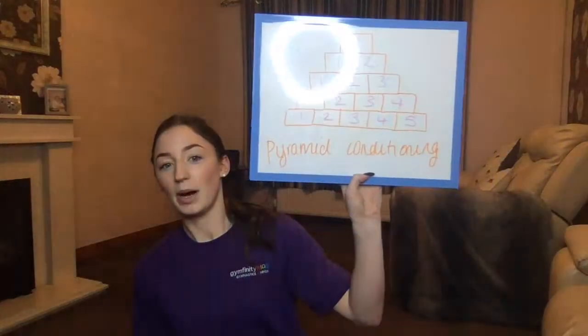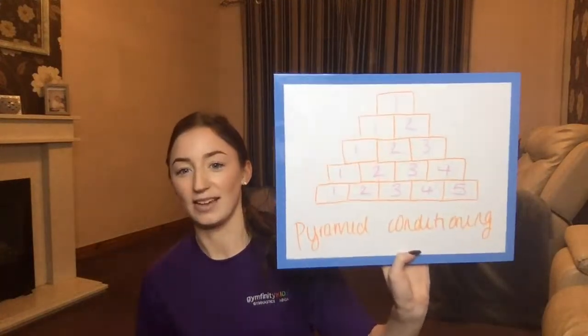Now, I've got a little picture diagram here for you, but we'll get onto that later. Sorry, there's a ring light in there. We'll get onto that later. And I'll explain everything as we go. So if you've missed anything from the beginning, don't panic. I'll give you an explanation throughout. And hopefully that will help you.